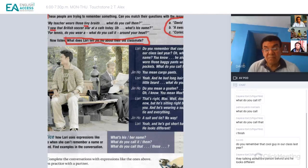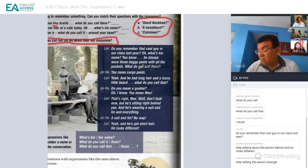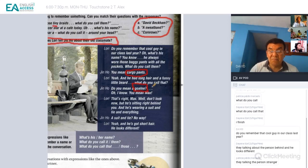Okay, so David says, do you remember that cool guy in our class last year? Yes, they are talking about the guy, but what did they say about that guy? For example, Diana says, they are talking about the person behind and he looks different. Exactly, yes. Because at the beginning, they mentioned that he dressed differently. Now guys, here we have two words. For example, we have cargo pants, and we have a goatee. They were describing the person.